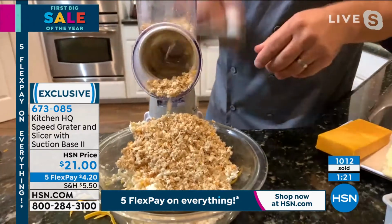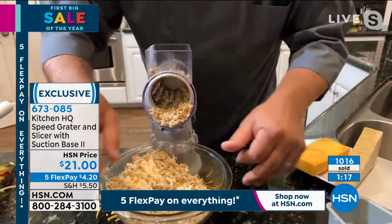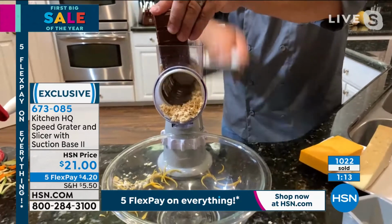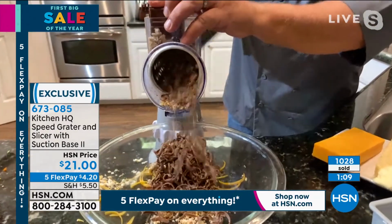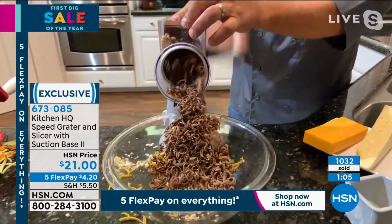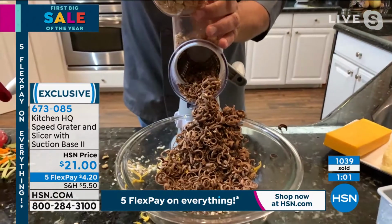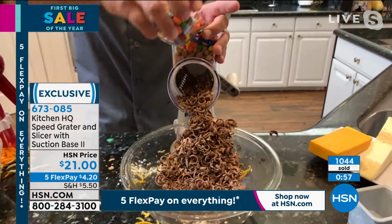But you can do all kinds of things. While I still have this coarse grating drum in here, I'm going to change out the bowl real quick. You can do chocolate. I've got chocolate bars for topping a latte, or if you do any baking, this is a perfect way to top off a meringue pie. Or I can take some peanuts, almonds, walnuts, cashews. I'll even throw some M&Ms in here too for the kids.